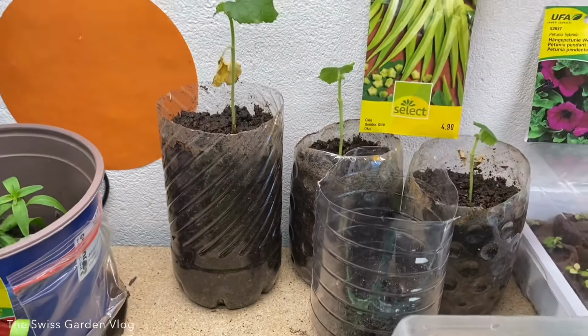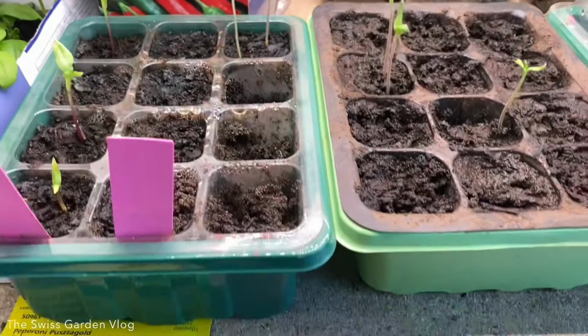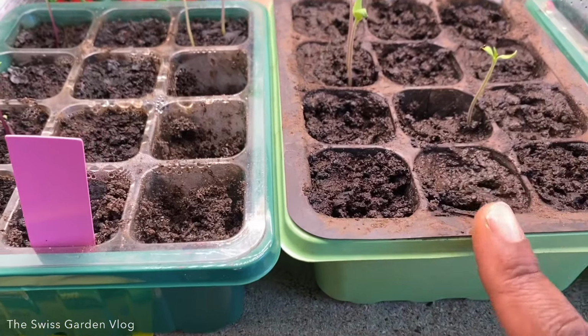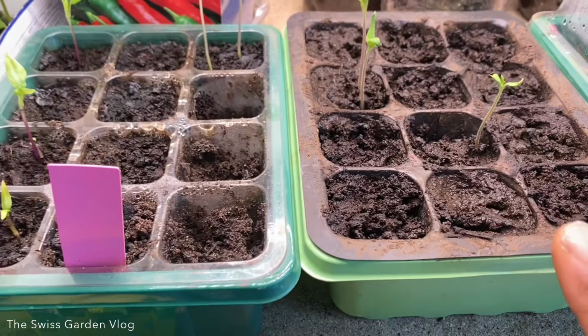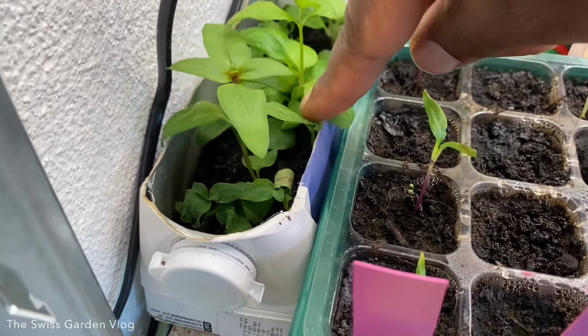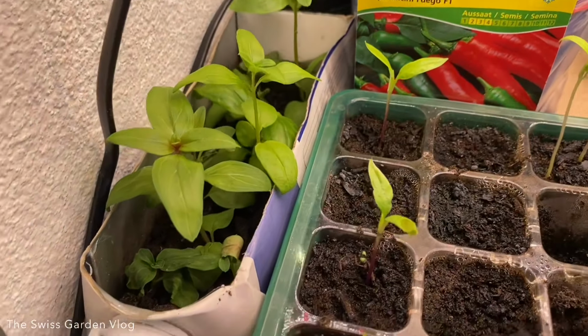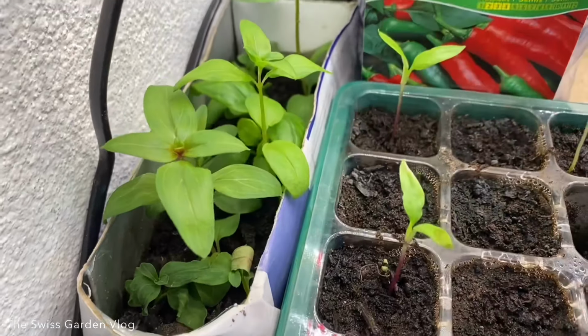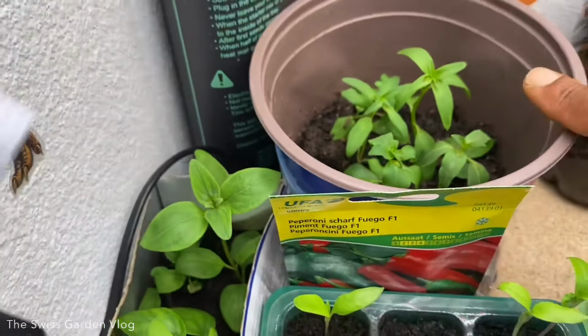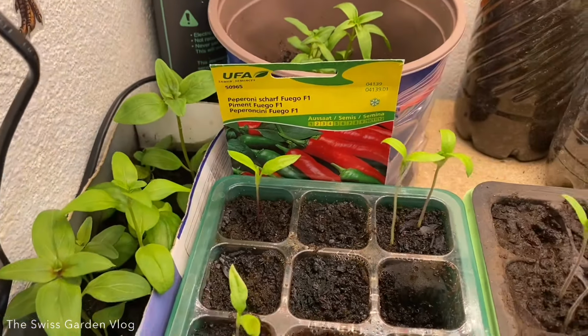Back there is where I have the okra that I recently potted up. Here at the front I have a new variety of tomatoes that I just recently sowed. I have some peppers here. These are some snapdragon cuttings. I actually just cut my snapdragons that were growing and put them in here in this milk box with some soil, and also here in that container. Those are from the cuttings of the snapdragons, and they seem to be doing quite great.